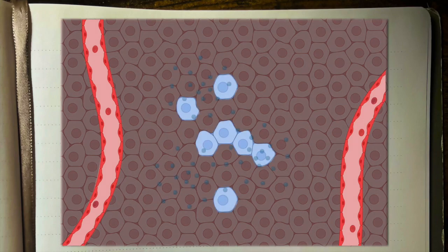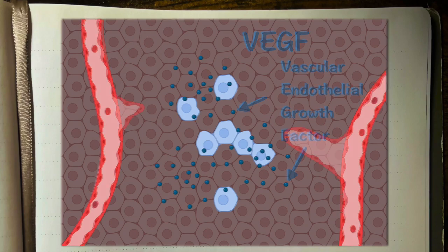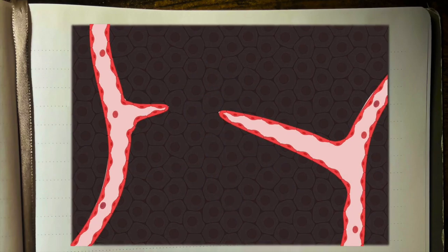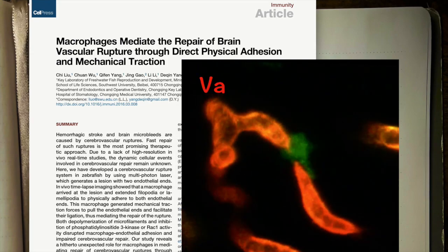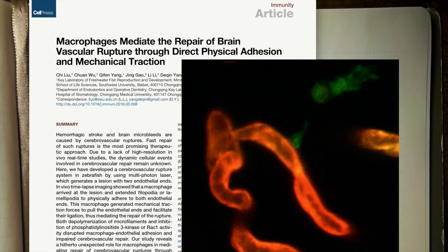The cells at these highly populated areas will pump out a growth factor called VEGF, which stands for Vascular Endothelial Growth Factor, to draw the surrounding pre-existing blood vessels made of endothelial cells to sprout. The macrophages will then latch onto these endothelial sprouts to fuse them together. This is called vascular anastomosis, and it happens quite a lot during fetal development.